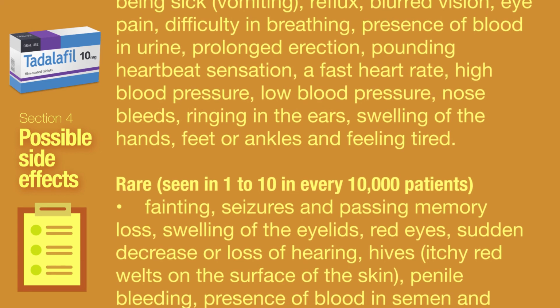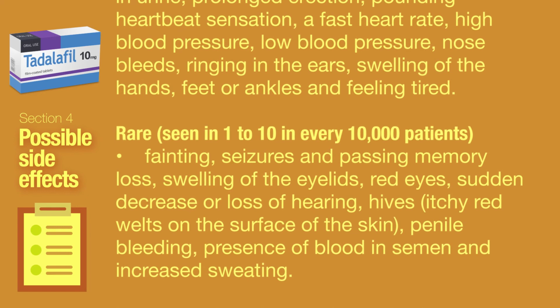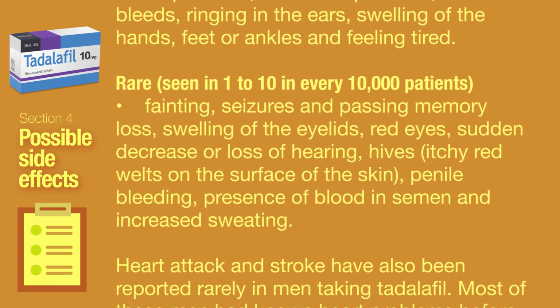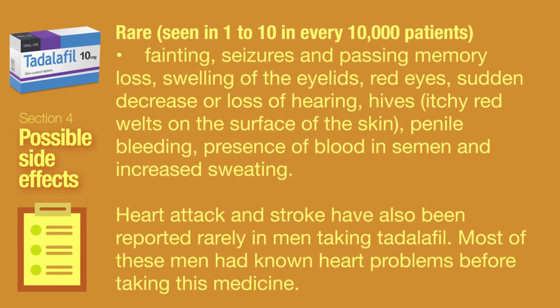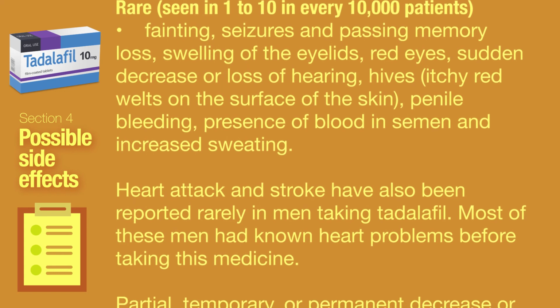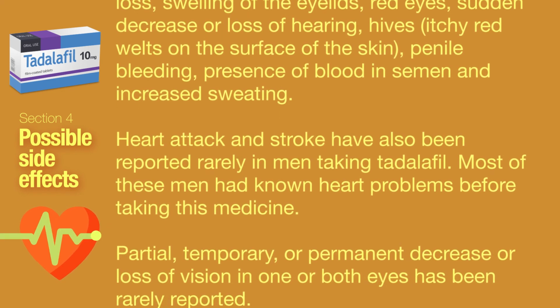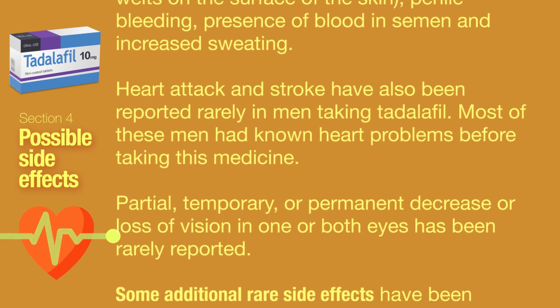Rare, seen in 1 to 10 in every 10,000 patients: fainting, seizures, impaired memory loss, swelling of the eyelids, red eyes, sudden decrease or loss of hearing, hives, itchy red welts on the surface of the skin, penile bleeding, presence of blood in semen and increased sweating. Heart attack and stroke have also been reported rarely in men taking Tadalafil. Most of these men had known heart problems before taking this medicine.